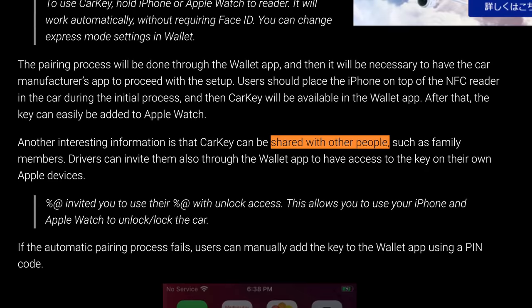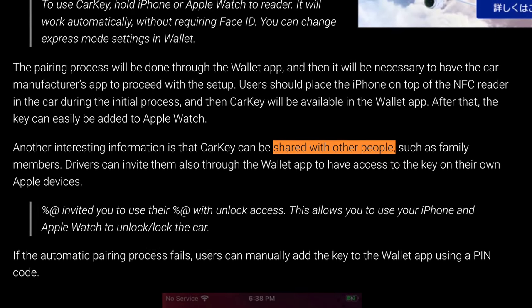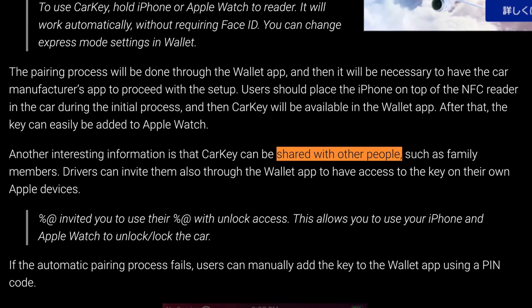Another interesting statement that I found about this article is that apparently you should be able to send the NFC key information to friends or family if you wish for them to also have access to that vehicle. So in case they could lock stuff in your car or get certain things out of your car for you. But other than that, that's basically everything we know about the Apple Car Key, and I'm definitely looking forward to this.